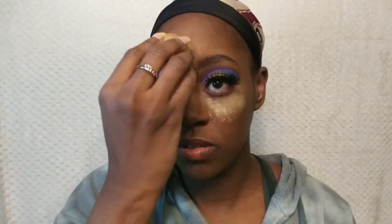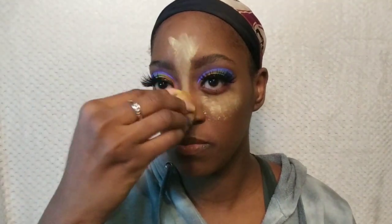Alright, so I'm going to go in with my powders. So I have my Sacha powder. And I'm going to place that everywhere that I just concealed. And I don't bake. I just press it into the skin and wipe off the excess.